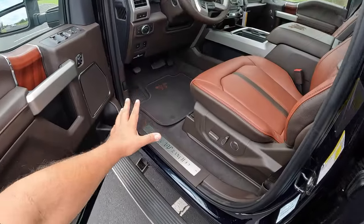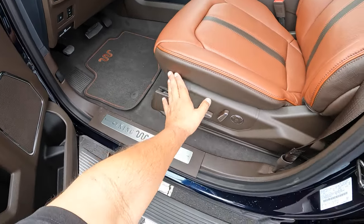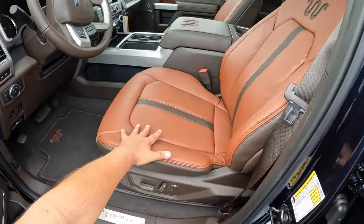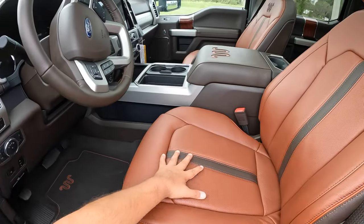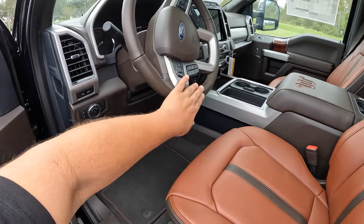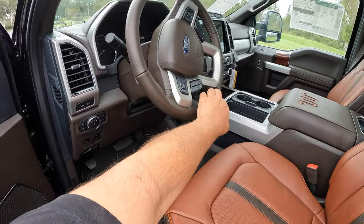Now heading inside, guys, of course, we got the King Ranch logo here on the scuff plate. As you can see, all the brownish colors continue here through the trim pieces. Of course, we got power seats here. Of course, we got really beautiful seats. So these are all the contour seats that are included in this truck. Of course, we got a leather covered steering wheel. We got a little more aluminum here. As you can see, the F-150 included a bit of wood here as well. This one does not have it.